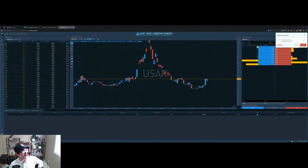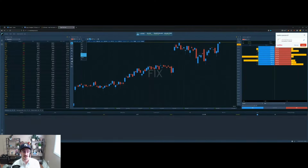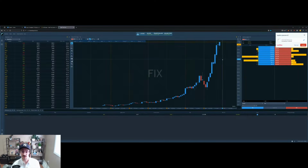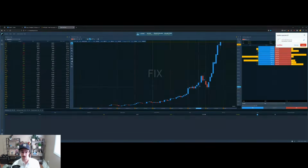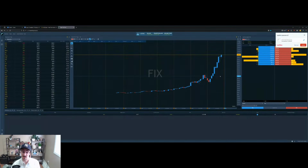Data centers need water, HVAC, power distribution. Yeah, if anybody was in any doubt, look at this chart. FIX. This one makes me feel silly for not getting involved a long time ago when everybody's talking about it. Crazy chart. Crazy chart.